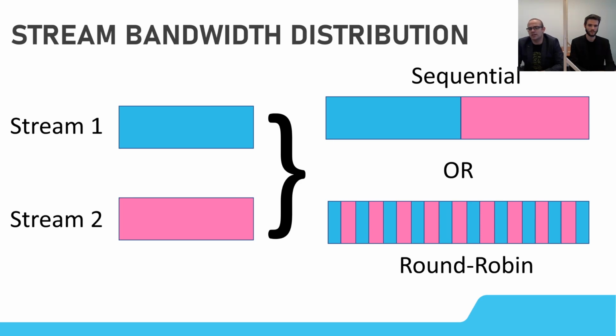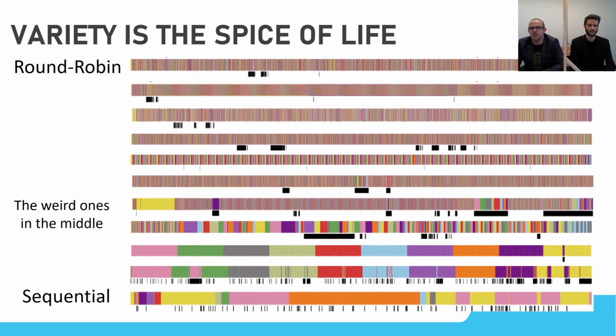If we look at how the QUIC teams have been doing this in practice, we see that some indeed follow round robin quite rigorously, others choose sequentially, and there are some that even combine the 2 in some weird forms in the middle there. Now, interestingly, this is only at the QUIC level.